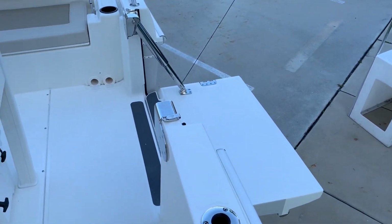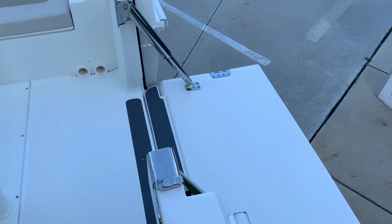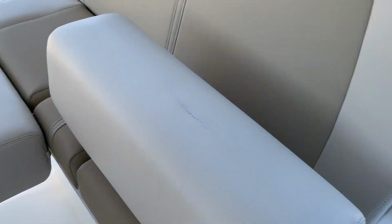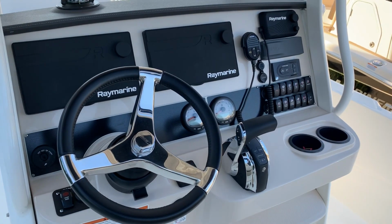Now, one feature this boat has that's very unique is its big side dive door and fish platform. You can use that for fishing, for swimming, for diving. Very unique setup. The console, man, it's rigged unbelievable.